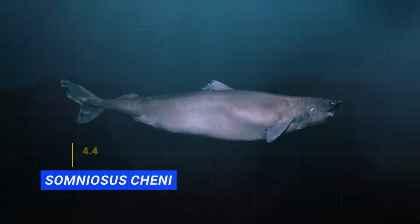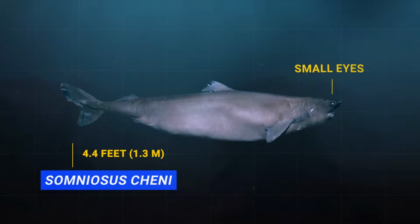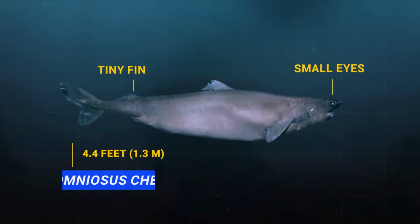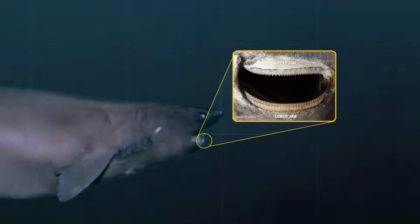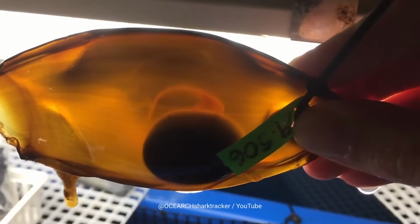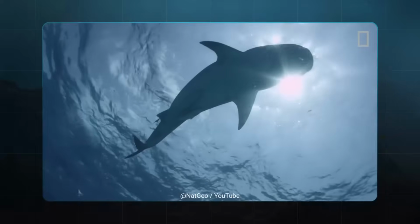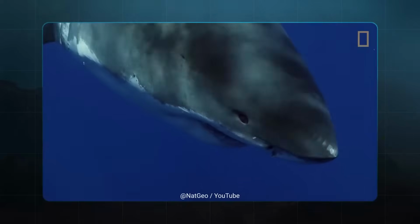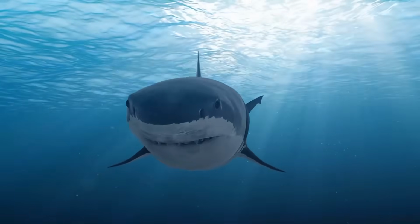First off, this 4.4-foot shark had smaller eyes and a tiny second dorsal fin compared to its cousins. It also had more rows of teeth in its upper jaw and fewer in the lower jaw. But the biggest surprise was that it was a pregnant female carrying 33 embryos. This means there are probably more of these sharks hiding out there in the deep ocean. We just haven't found them yet.